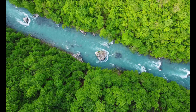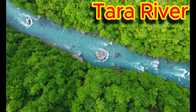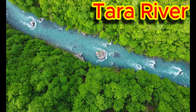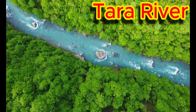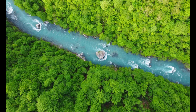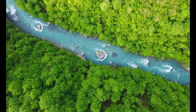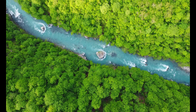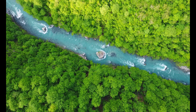One of the most exhilarating ways to immerse yourself in this majestic canyon is through whitewater rafting. As the pristine waters of the Tara River course through the canyon's towering cliffs and verdant foliage, you'll embark on an adrenaline-pumping adventure that will leave you breathless with awe. Along the way, you'll encounter cascading waterfalls, crystal-clear pools, and untamed wilderness that will spark your sense of adventure.